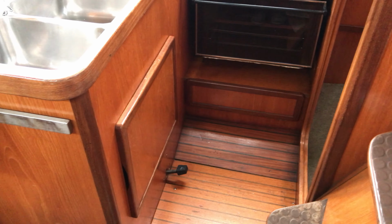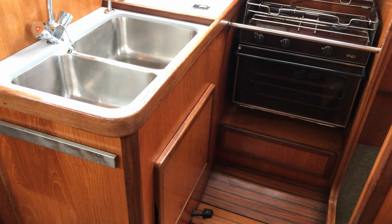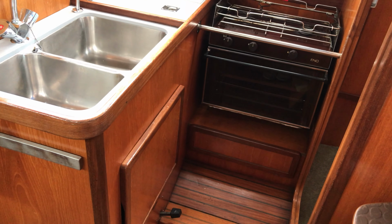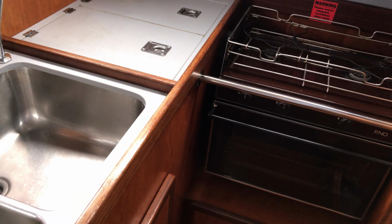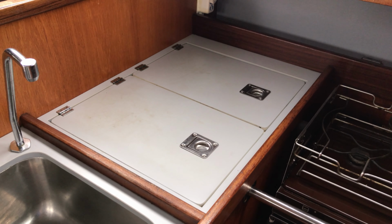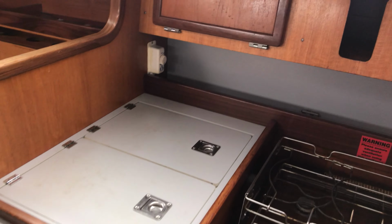So the galley is on the starboard side, fairly conventional L-shaped layout. We've got the double sink to the left, decent sized sinks I have to add, with a cupboard underneath where the refrigeration machinery is lurking also. Outboard of these sinks we've got a little bit of workspace, and that gives way to the great big fridge underneath, which is really rather large for a boat this size, with plenty of room inside as well.